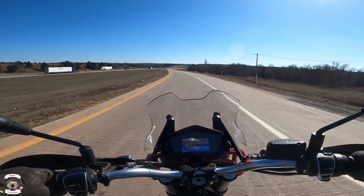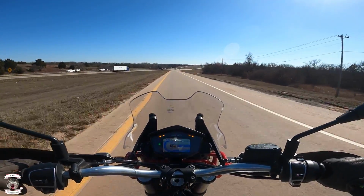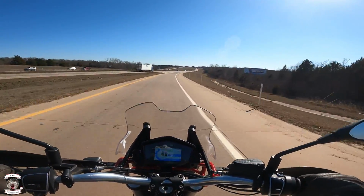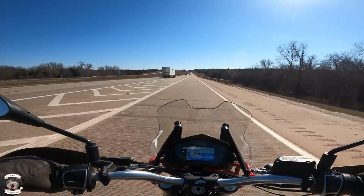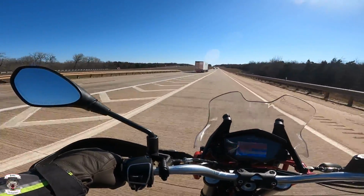Here we go. We're going to get those lights going here for you. You can see how this thing just wants to go. I mean, I'm only in 4th gear and I was already well over the speed limit. Or starting to get well over the speed limit.